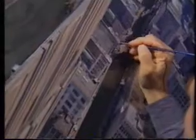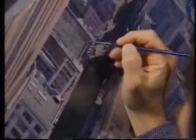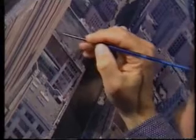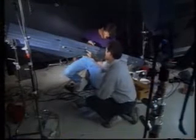In a shot like the one I did of the Empire State Building, it was almost an engineering feat where I had to essentially remake the face of the Empire State Building from this imaginary point of view. The matte painting is only one element of this complex shot.